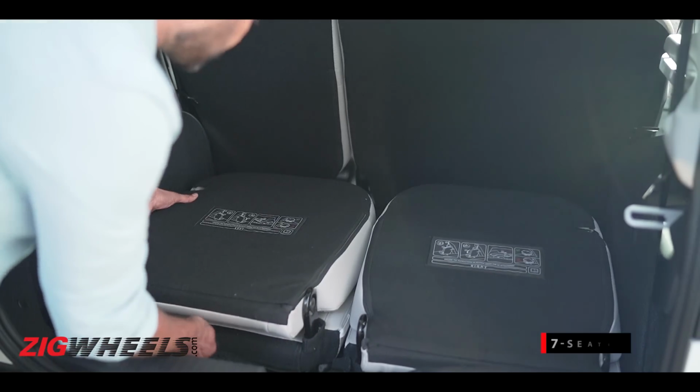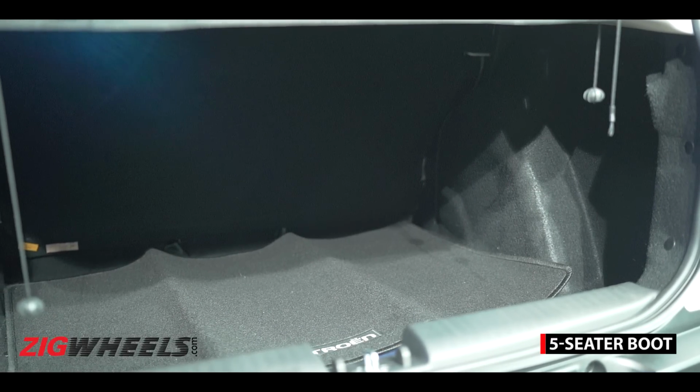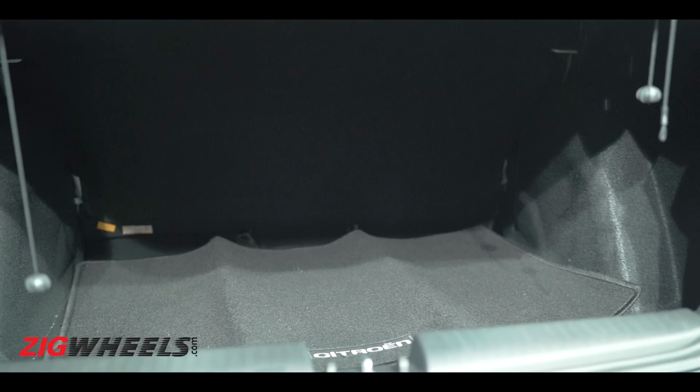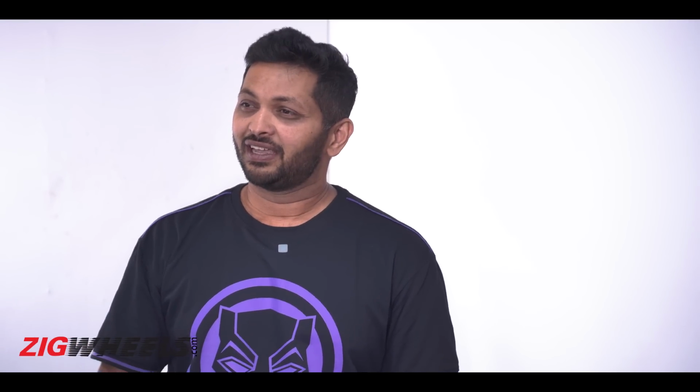I think we both sat in the third row, and we kind of fit in there. Maybe you wouldn't want to sit in there for too long a journey, but possible. And of course, if you don't want the 7-seat option, you can always remove the third row and use the extra space on offer. And talking about the boot, it is the biggest in the segment. With the 5-seat version, you get around 487 liters, which is the best in the segment. And with the 7-seat version, if you remove the third row completely, you get more than 500 liters. So again, a great amount of boot space for sure.